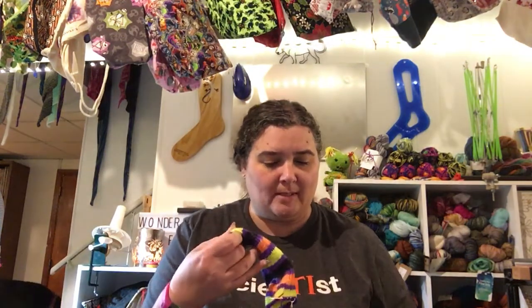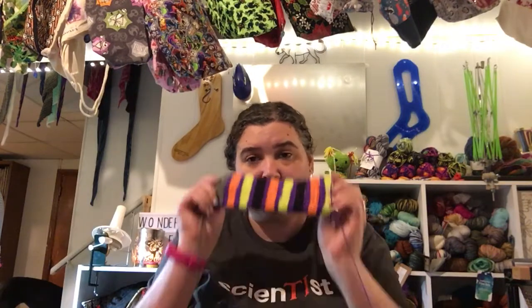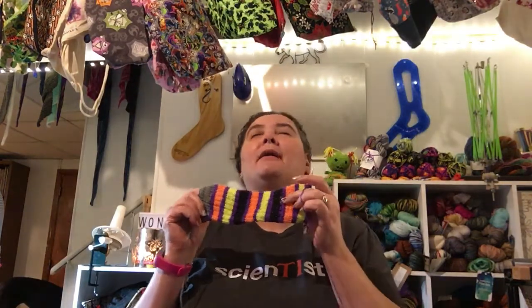So there's that. And then the other focus piece that I would like to have done before the end of October is my Halloween socks. So I'm still on the first pair, but this is where the heel will go. So I've started the foot. I think I have to do 5 inches. Yeah, 5 inches of the foot before starting the toe.